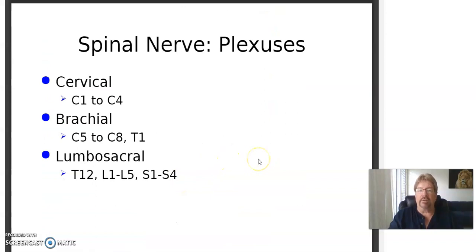Now, nerves come together to form plexuses. The cervical plexus is the nerve roots from C1 to C4. The brachial plexus, which goes to the arms, brachial means arms, is C5 to C8, and also T1. Now, there are 7 cervical vertebrae, but there are 8 cervical nerves because they come out at the top and the bottom and all of them in between. The lumbosacral plexus is T12, L1 through 5, and 4 of the 5 sacral segments. These make the nerves that go to your legs. These are the roots that make up the nerves that go to your arms.